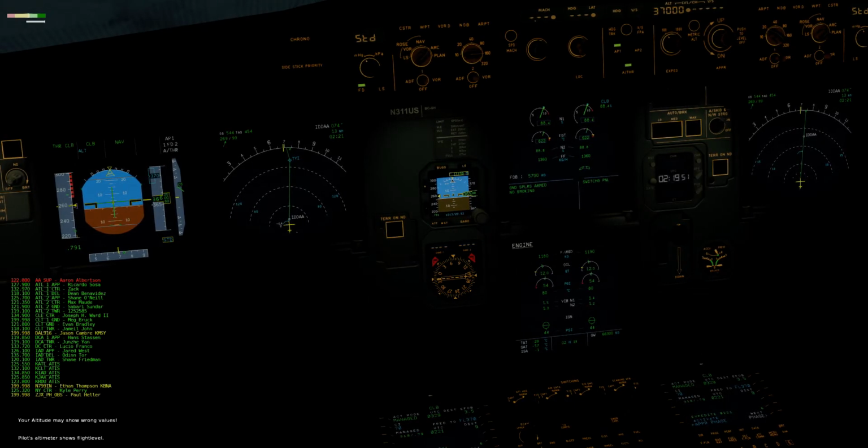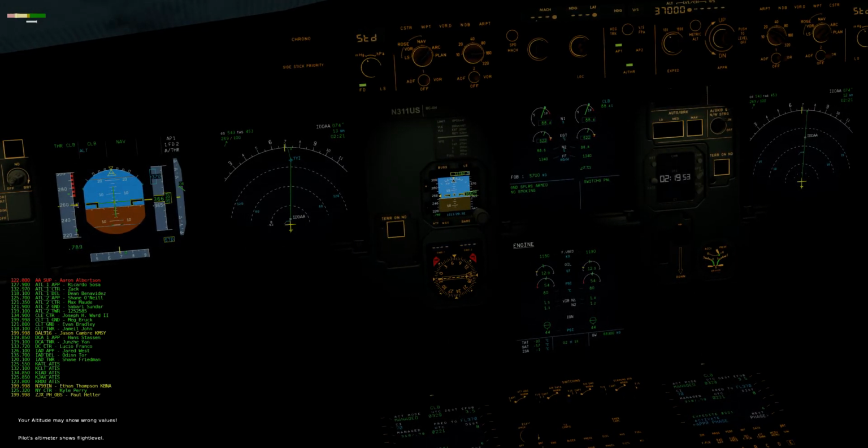Delta 2338, descend via the Raven 6 arrival, Baltimore landing east. Baltimore altimeter is 3004.